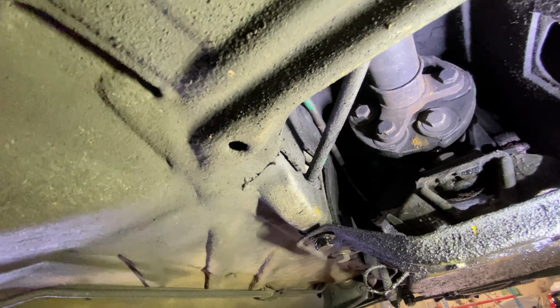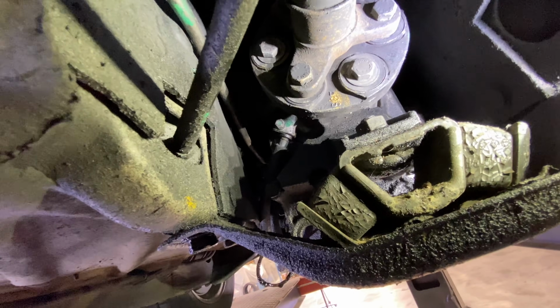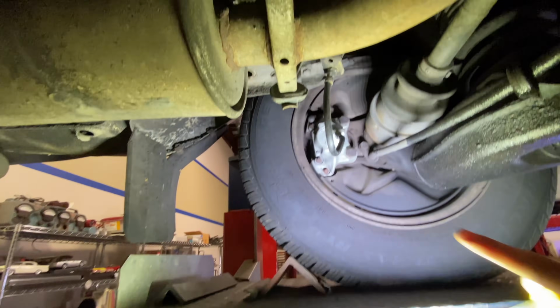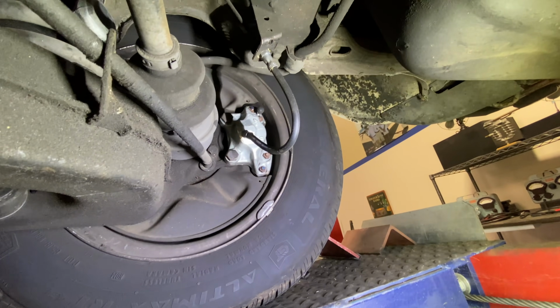How does that mount look? That looks okay. It's kind of a weird triangular dampener mount on here. Everything looks really good back here, probably because it can't spatter this far. Ooh, looks like we got a new brake caliper there and a new brake caliper there, which is pretty cool.